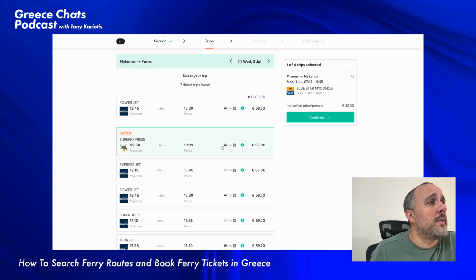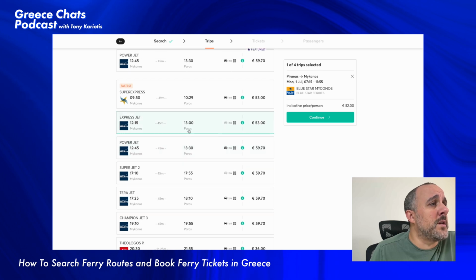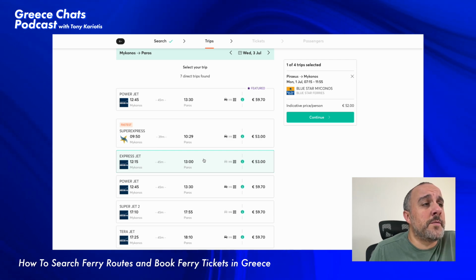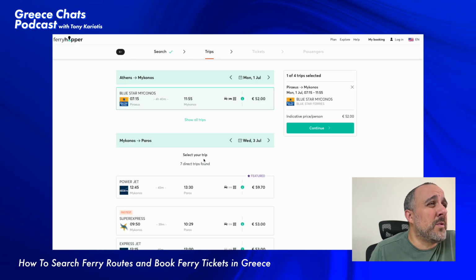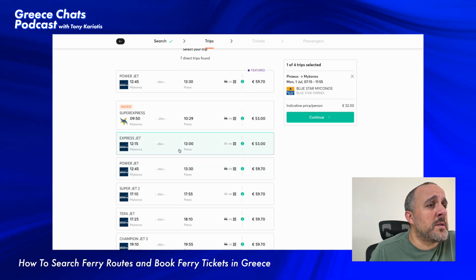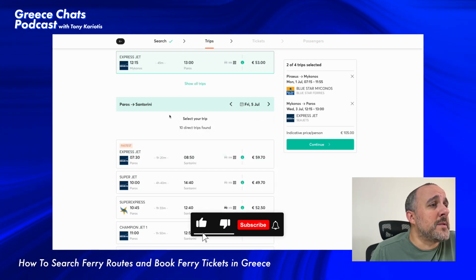Now let's move on. Mykonos to Paros, very short route. You're only going to mainly find sea jets here as they zip around the islands all summer long. You don't want to get there too early because you want to make sure you can get to your hotel and check in, and I don't think you need to rush out of each island. So I'd say something like a 12:45 is perfect. You know what? I'll go 12:15 and save almost €7. Boom.